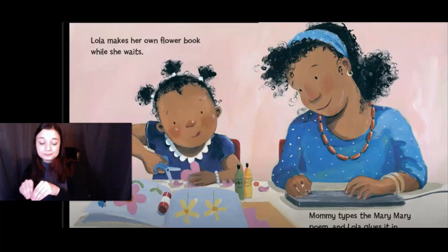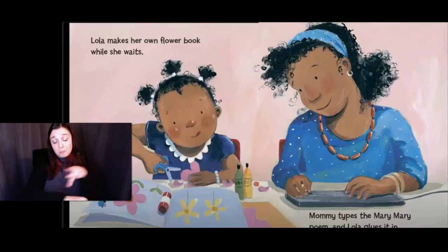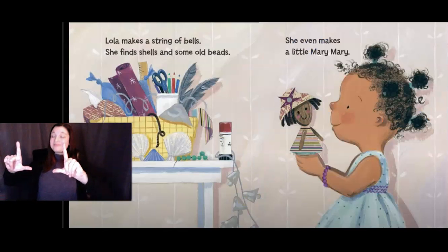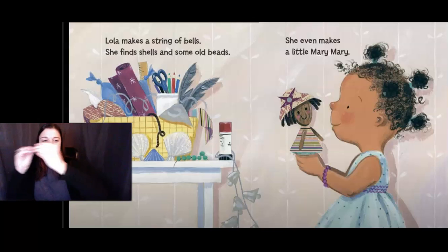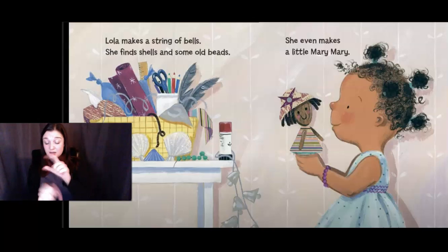Mommy types the Mary Mary poem and Lola glues it on. Lola makes a string of bells. She finds shells and some old beads. She even makes a little Mary Mary.